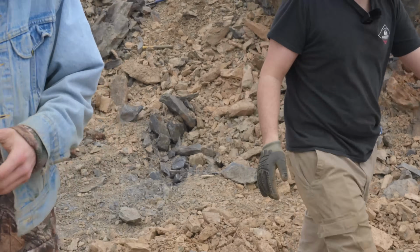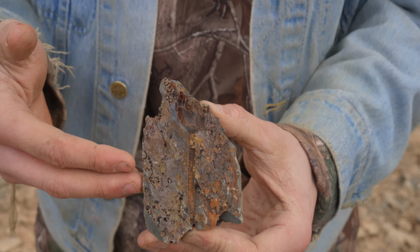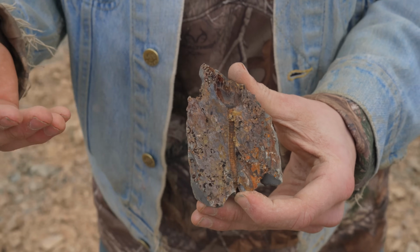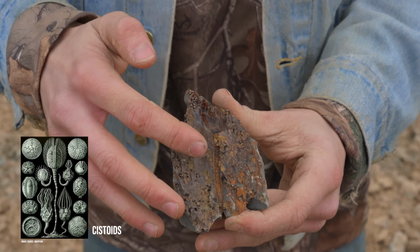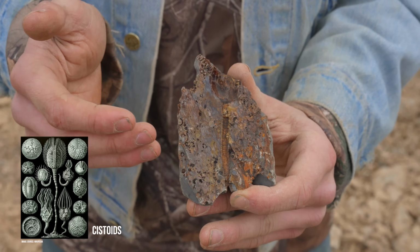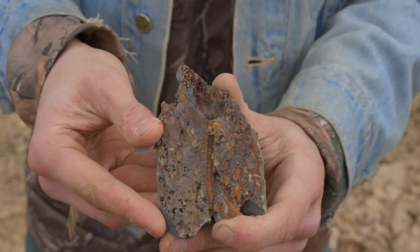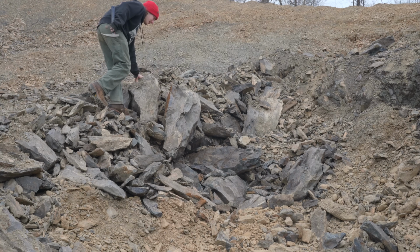Okay, we got a good one. Let's see, what do we got? So what we got here is a different species of organism. This is an echinoderm known as a cystoid, fairly similar to crinoids here. It has the stem and then the calyx up top there, but very rare to find complete like that. That's beautiful, great find. Now you have to find one of those. Yep. You can keep that in if you want.